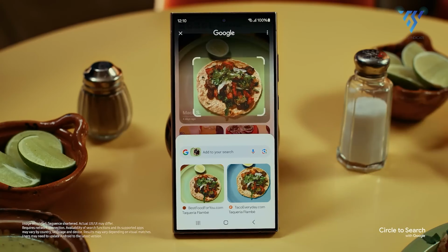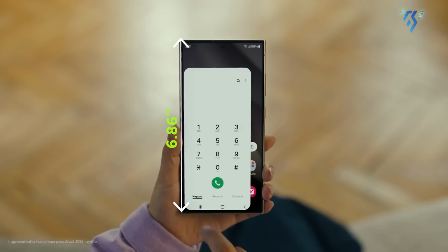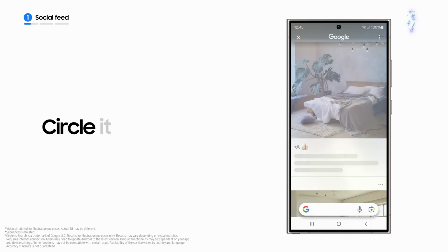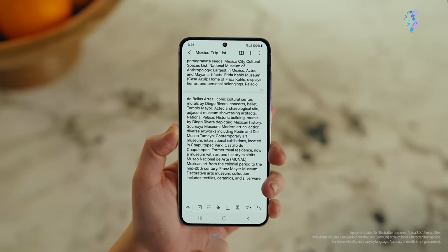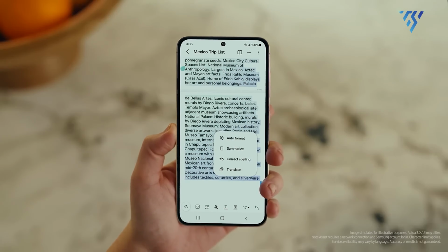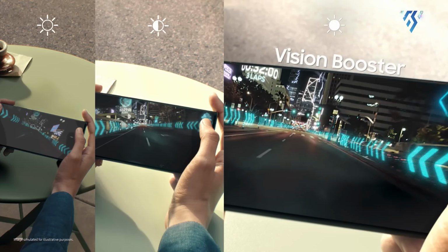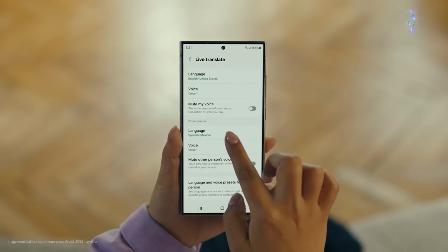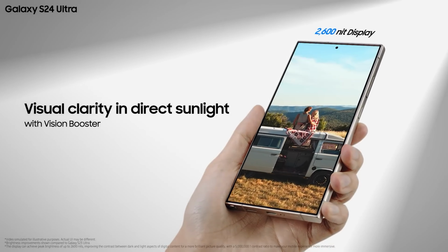Display-wise, it is expected to gain a slight increase in screen size, possibly reaching 6.86 inches. This expansion may come without significantly increasing the phone's overall dimensions, thanks to reduced bezels. Samsung is likely to continue pushing brightness boundaries, likely surpassing the S24 Ultra's impressive 2600 nits peak brightness.